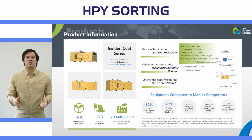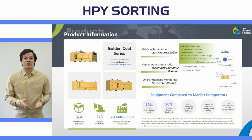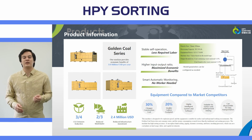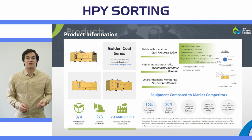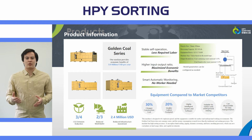In addition, this machine brings a lot of environmental benefits. We see a 3/4 reduction in CO2 emission, a 2/3 reduction in wastewater, as well as a 2.4 million USD reduction in infrastructure investment. Altogether, this brings economic benefits of around 3.8 million USD per year.